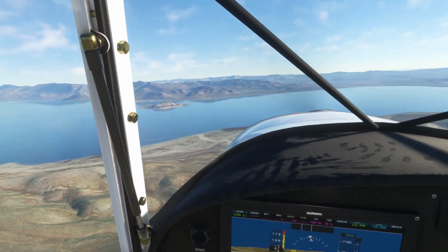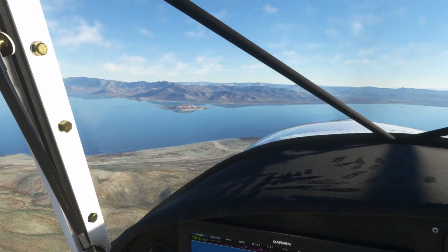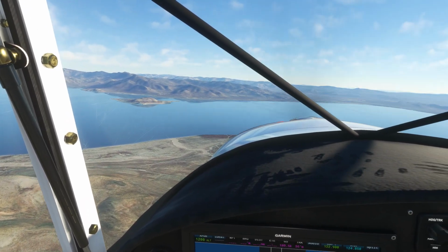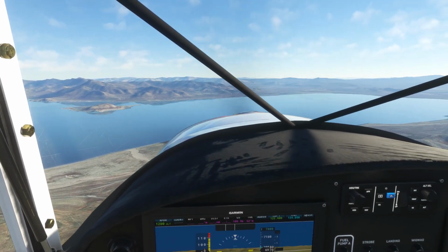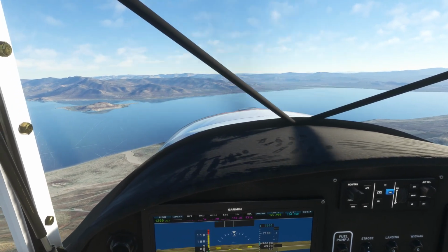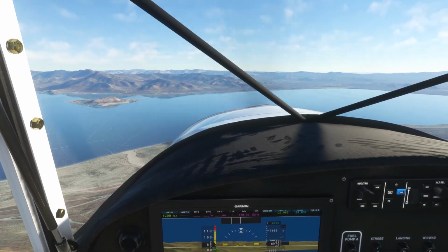Internally the sound's currently a little bit on the weaker side, but Parallel 42, I gather, are working on an update for that. From what I understand, the sound recordings themselves are actually from the real aircraft, so they're pretty accurate. It's just that they're using the legacy sound engine, so they do sound a little bit weaker than the more modern sound system in the sim. There's no change in sound, for example, opening up the door.